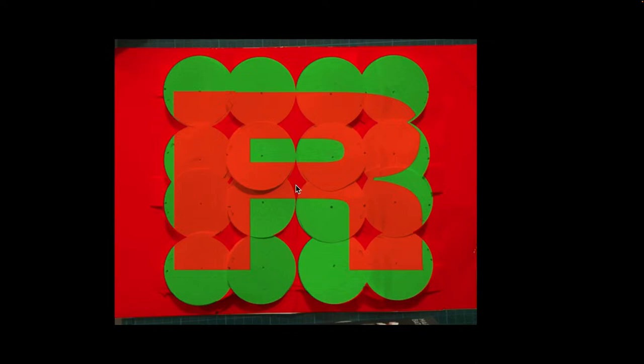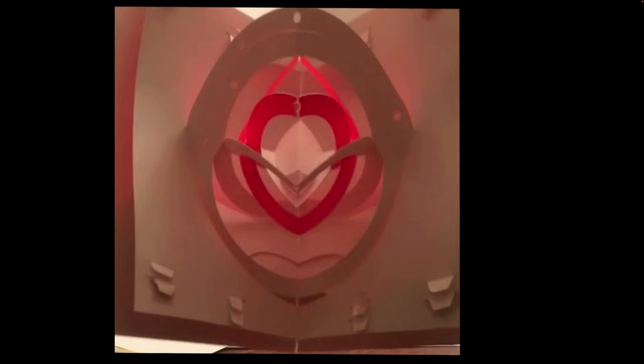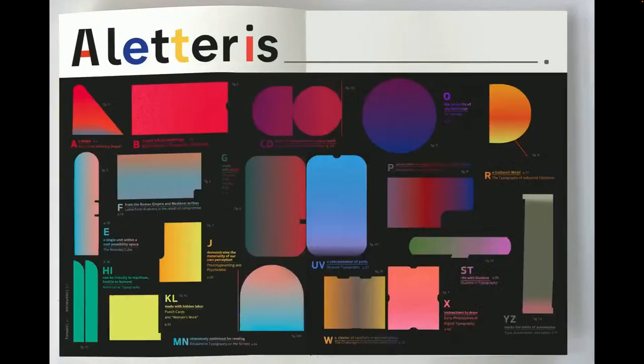But there's 17 different pop-ups in this book. And yeah, 20 essays. So we've been working on it since 2019, and it's so close to being done. I'm very excited. I think there's a couple more in here. Oh yeah, I'm going to jump ahead.